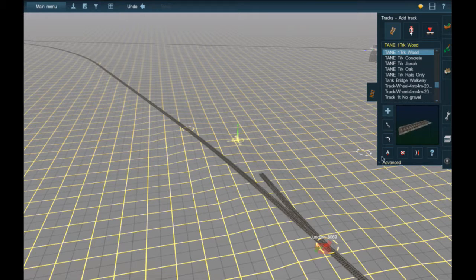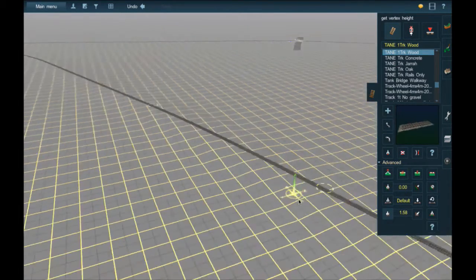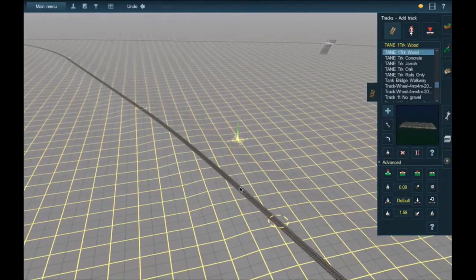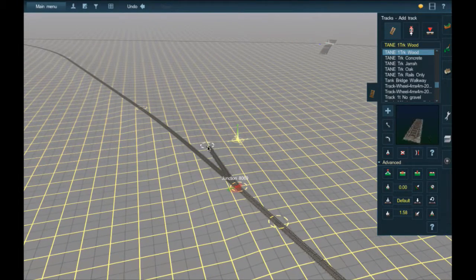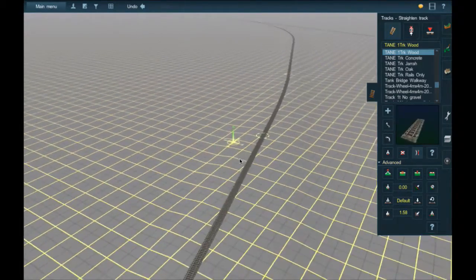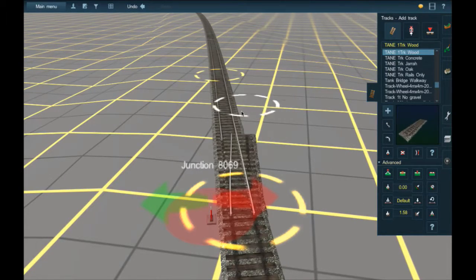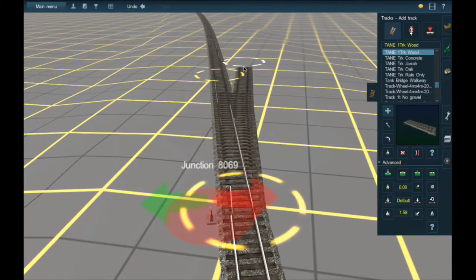So let me actually get the track height, get vertex height. Let me see. Always a great day when it doesn't do that. Yeah, the question is, that's turning, so probably actually start it right here on the straight stretch of track, if I could talk at all today.